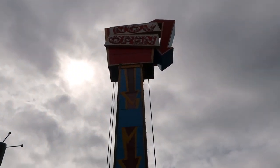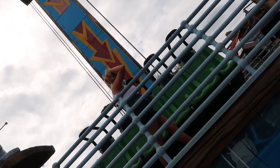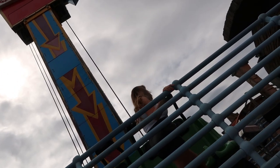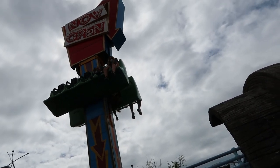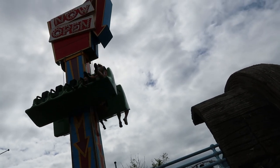Look at the height of that tower, almost as tall as the Ice Blast. Remember, don't look down. Isn't it good? It's really good. But that actually for a kid is quite a tummy tickler. Yep, definitely. There you go.